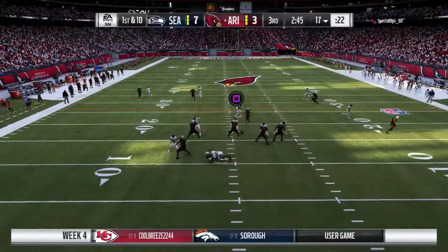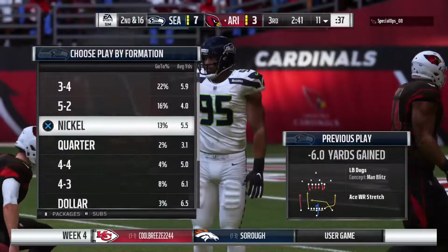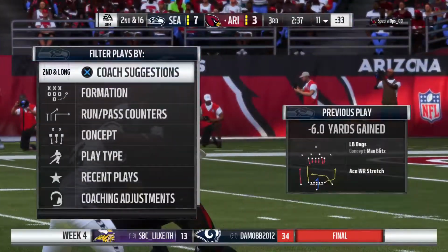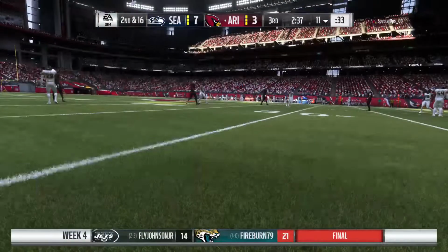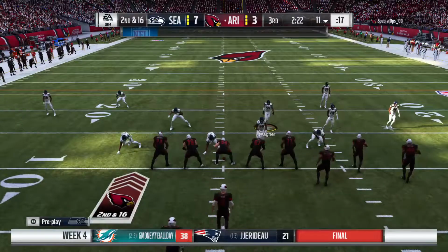After the interception, here's Rosen. Blitz coming, and down he goes. Brandon, if I'm an offensive coordinator and I see an all-out rush like that, I file it away because I'm going to use their aggressiveness against them as this game goes on. I'm going to hit them with a screen soon. Work to be done here on 2nd and 16 after the sack.